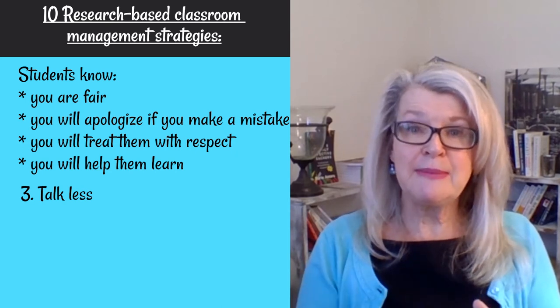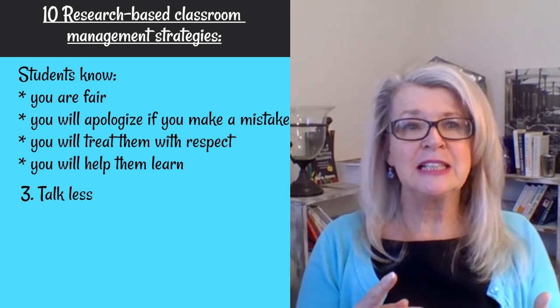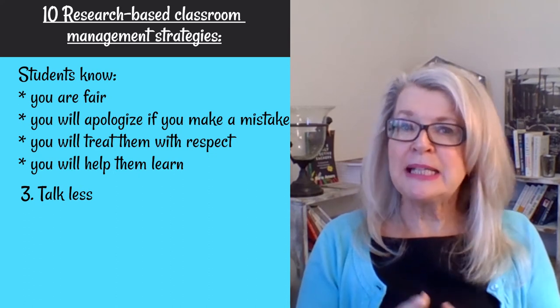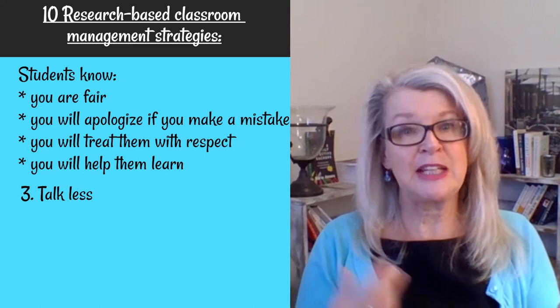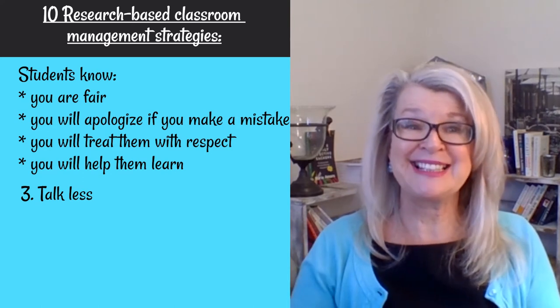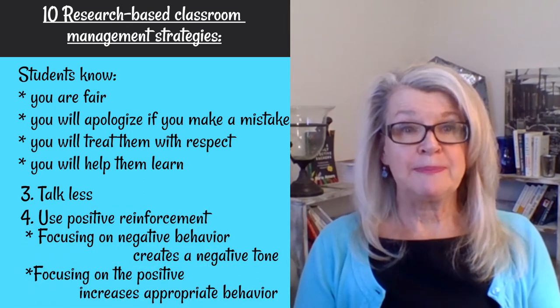Give yourself a limited amount of time to talk, and then allow students to discuss, to process the information, and to engage in learning activities. And mix up the activities in the classroom so that they're talking, writing, moving, and listening in a variety of ways. Number four, use positive reinforcement.